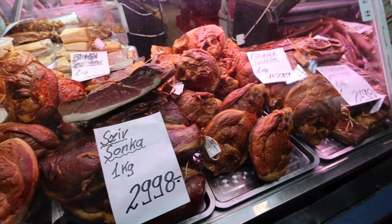Downstairs is kind of where you would find your fruits and vegetables and meats. And we read online that this is actually Budapest's most expensive market too. So any pricing that you see is probably generally a little bit more than what is at a typical market.